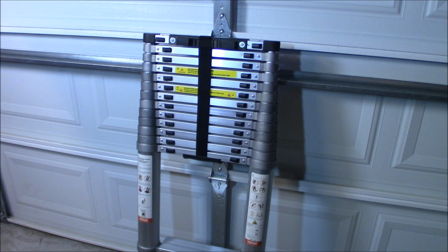So let's get back to the ladder. I wanted to bring you a little closer, a different angle on this thing, because even the video doesn't do it justice. This thing is made of aerospace-grade aluminum alloy. It's got a max capacity of 400 pounds.